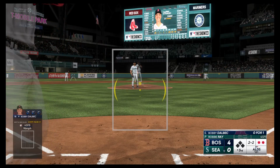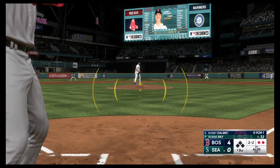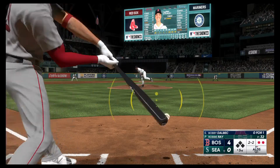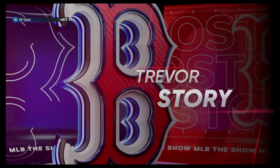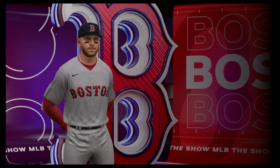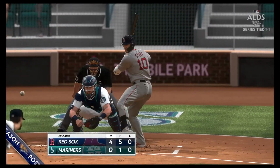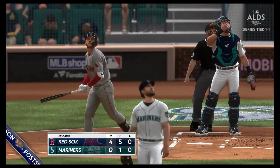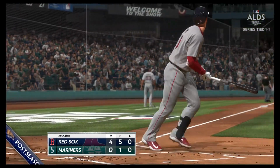That misses the zone. The count now 2-2. The idea was right. Looking to locate that fastball up and in. He just missed his spot a little bit. The punch out there. And he's down on strikes for the second time today. But two come across to score in the inning courtesy of this two-run homer. It's now a 4-0 ball game. You're watching the American League Division Series on the show.